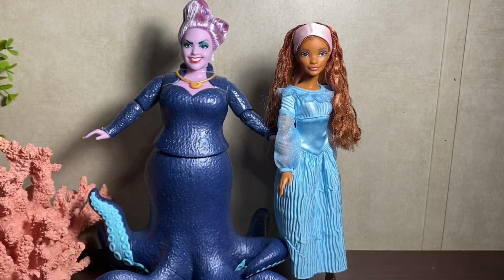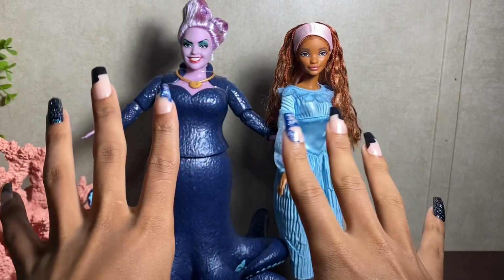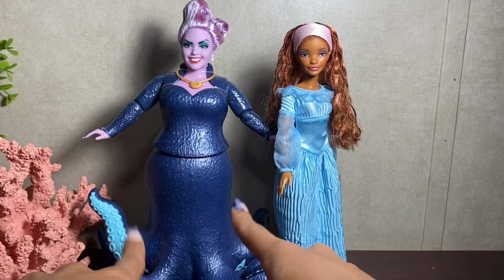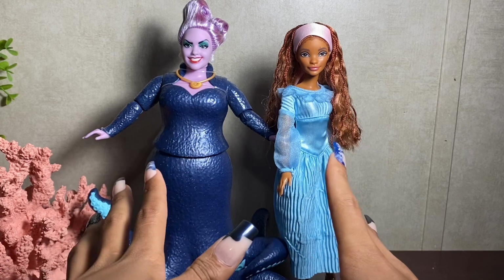There is a size comparison. Ariel is still wearing her sandals, so they stand about the same height. Obviously, her hair makes her taller, but for the most part, human to Ursula, I don't think the comparison is really bad at all.